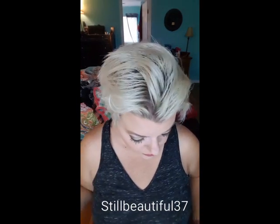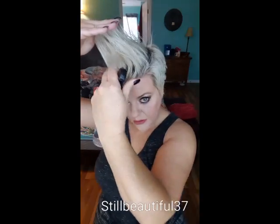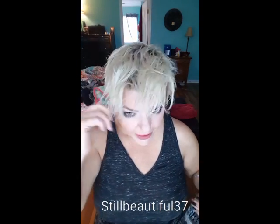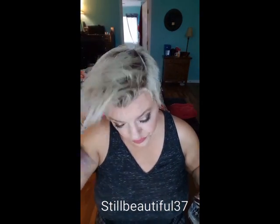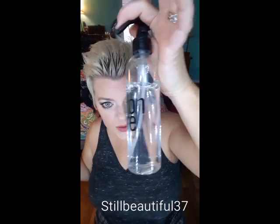Let that dry for about a minute, and I'm going to go ahead and do the hair. I'm going to re-wet it because it's air dried quite a bit, and I don't know how I'm going to do my hair today. Just water.